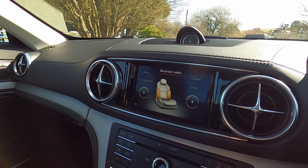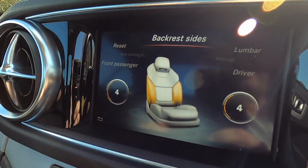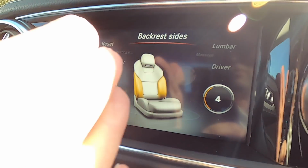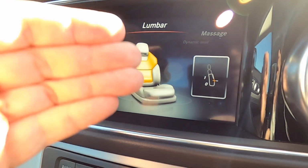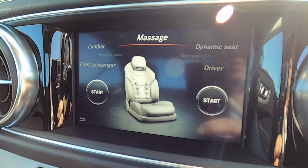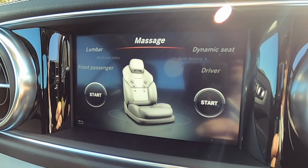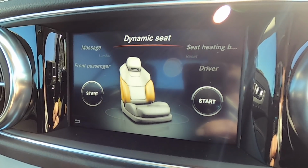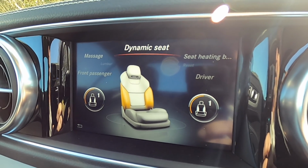Here we go. Now with this, you can adjust the backrest sides. You can see them illuminated here, so you can have those wider or narrower to suit yourself. Lumbar support. Now this is adjustable up and down and in and out. It's got a massage function. If you're on a long journey, you can actually set it to give you a gentle massage, just to sort of stop you getting stiffened up. And dynamic seat, this is particularly interesting. It's one of those things you think, well, what's the point of that, until you've had it, and then you find it's quite useful.